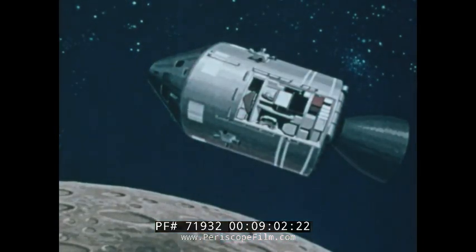We also asked Ken Mattingly about the little subsatellite to be launched by the crew.